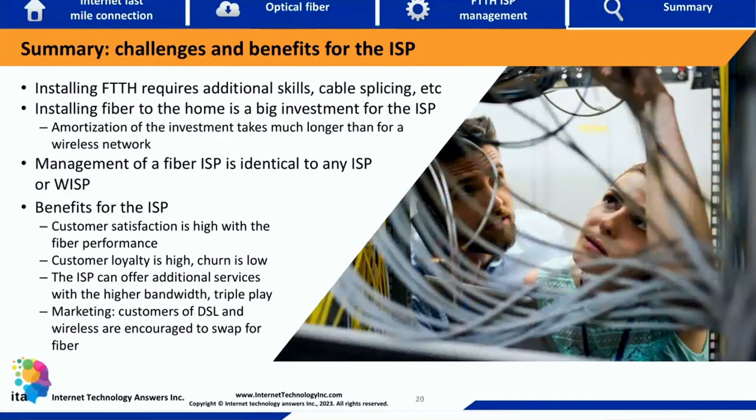Finally, the summaries, the challenges and benefits for the ISP. Well, installing fiber requires a lot of additional skills like cable splicing. And the biggest challenge that ISPs face right now is getting access to skilled people. There's a huge shortage of skilled people who have the skills to install the fiber networks, for example, cable splicing, that type of thing. It's a skill which requires training. And a lot of the fiber companies have training programs in order to get people up to speed so they're able to roll out the networks.